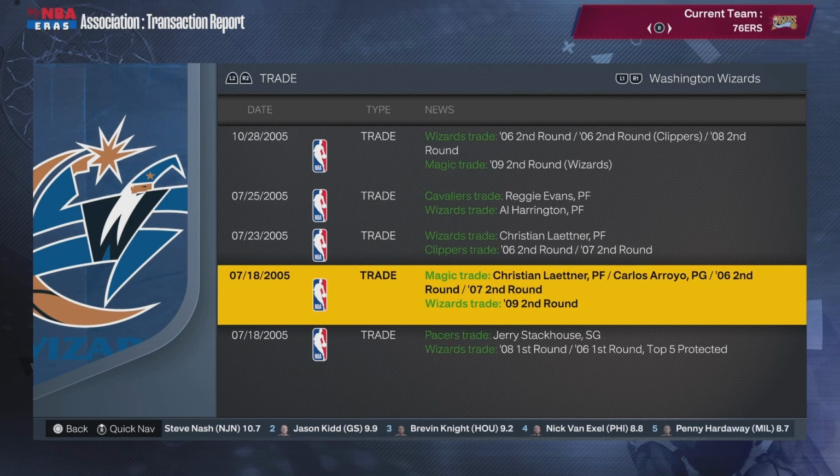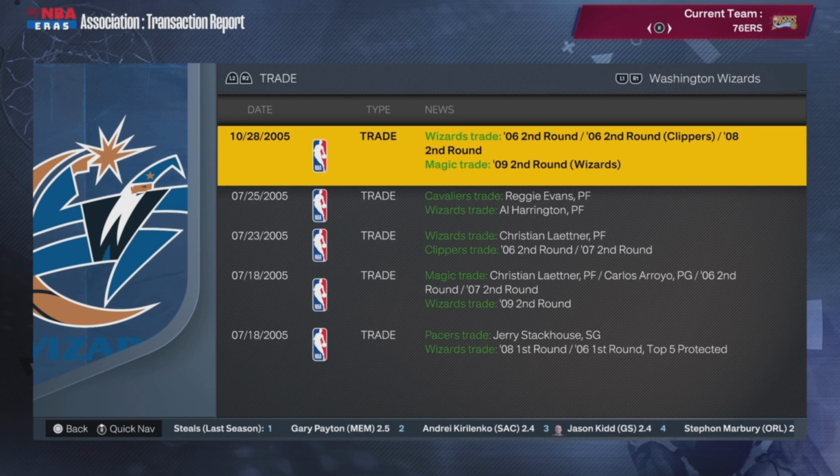They traded Christian Laettner, who they had for a brief period of time, and they traded for Reggie Evans in exchange for Al Harrington, and some second rounders were exchanged in that Magic Wizards trade.